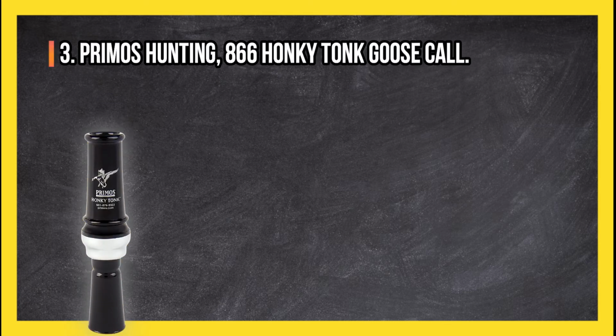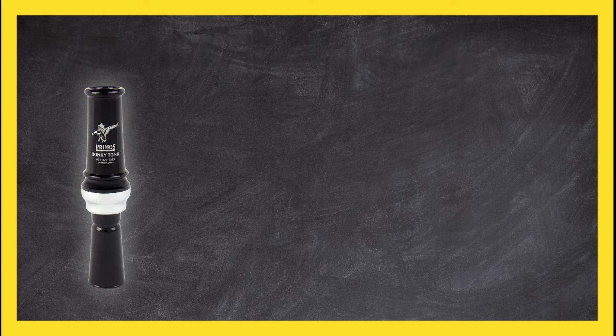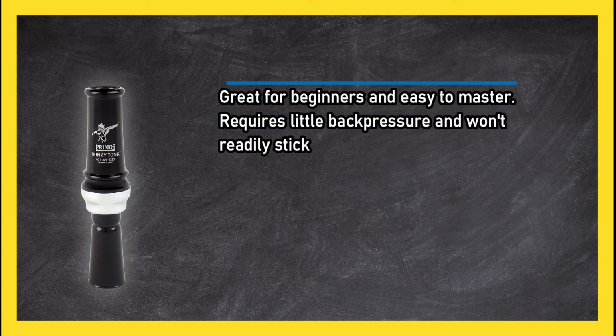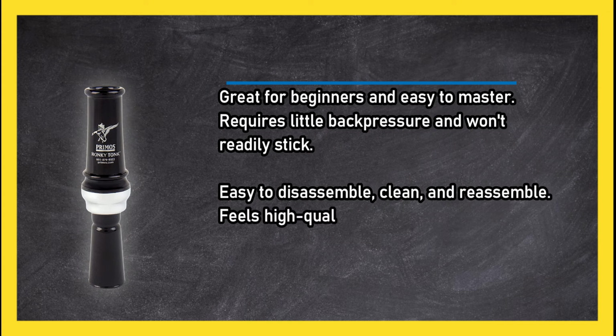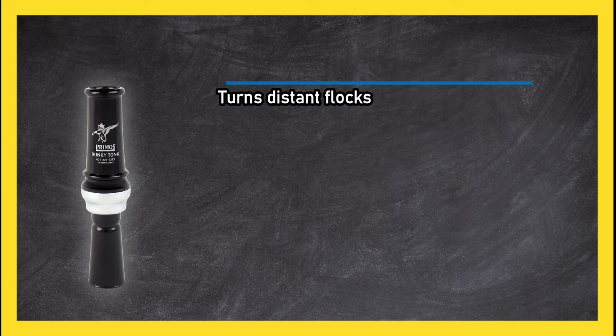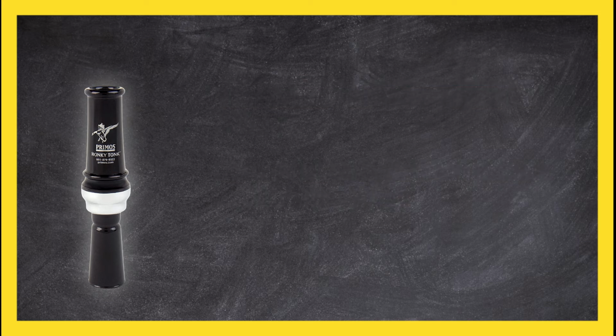At number 3. Primos Hunting, 866 Honky Tonk Goose Call. Great for beginners and easy to master. Requires little back pressure and won't readily stick. Easy to disassemble, clean, and reassemble. Feels high quality. Turns distant flocks back and right to the decoys. Simple, short reed option that reproduces realistic Canada sounds.